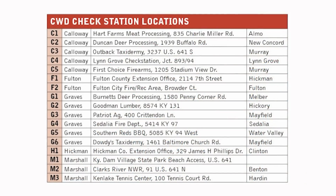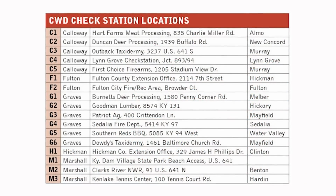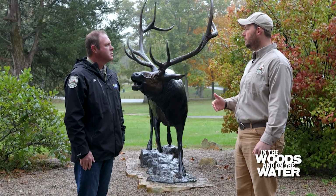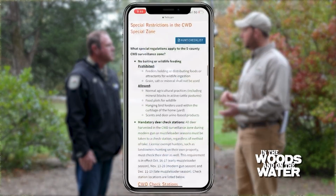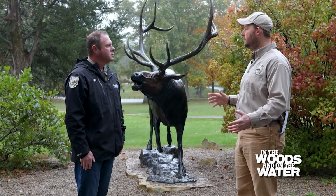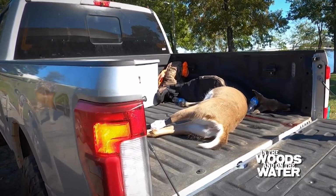So we're trying to make this process as simple as we can for hunters. It will greatly help us kind of be ahead of the curve on CWD. We're going to be checking every deer that's harvested in those counties. Hunters can simply go online, find their closest check station. It'll take about 5 to 10 minutes. We're going to have kind of a drive-through set up in those places with our staff working those.